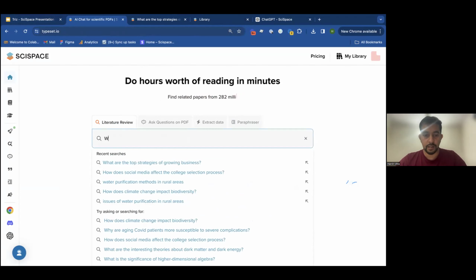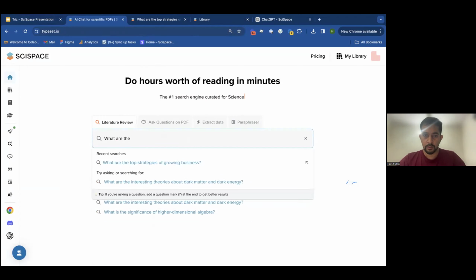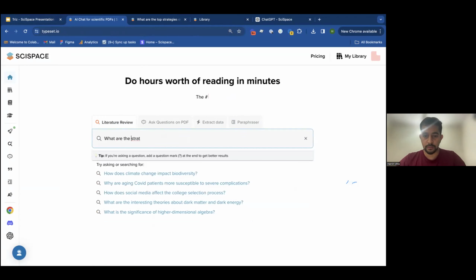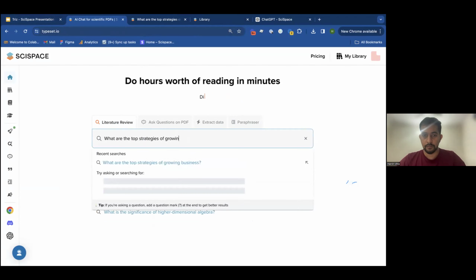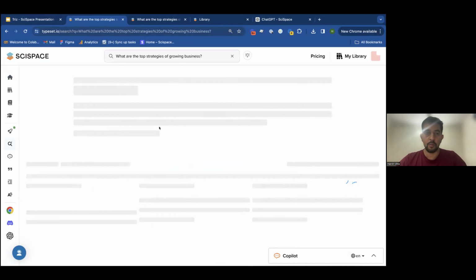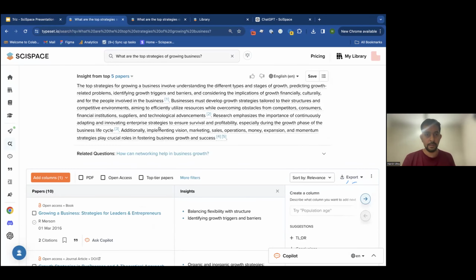So for example, I will ask a question which I'm researching right now, which is: what are the top strategies of growing a business? Okay, so I'll just ask this question. And what will happen in the next few seconds is Sciespace will go through 280 million plus papers to find relevant information for you. So imagine being able to go through so much information in just a matter of a few seconds. So this is what this platform is capable of.